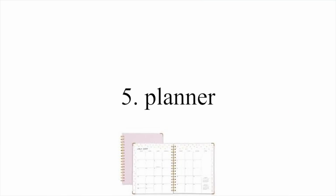Number 5 is an organizational tool, and that is a planner. Whether you have a small one or a large one, just get a planner to help you organize all your assignments. Having things on your phone is great, but if you get in the habit of writing it down, that helps you remember it a little bit better. I've always used Erin Condren planners. There are also some great brands that I'll have listed for you guys, but definitely get a planner for the school year.